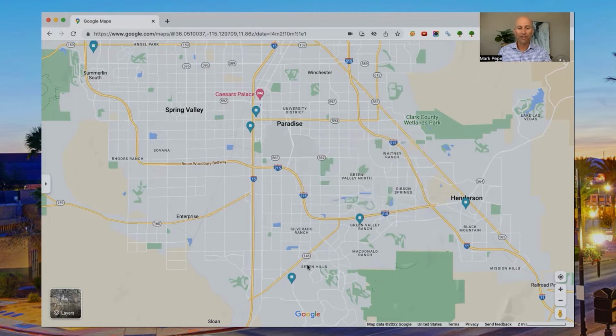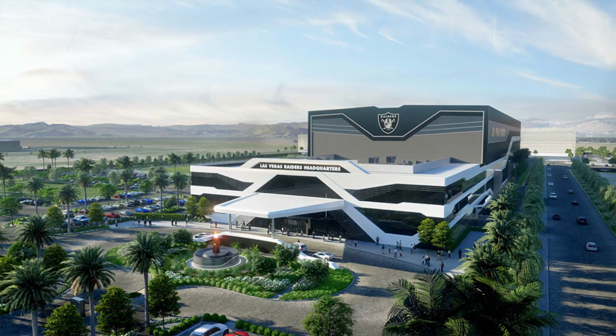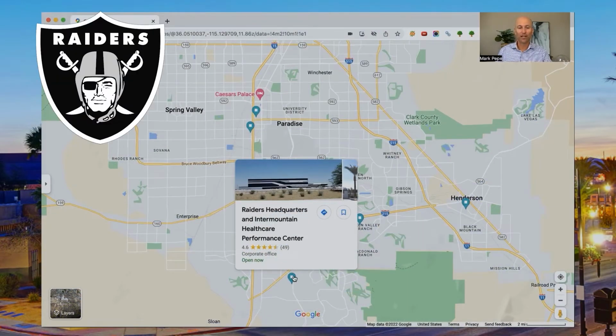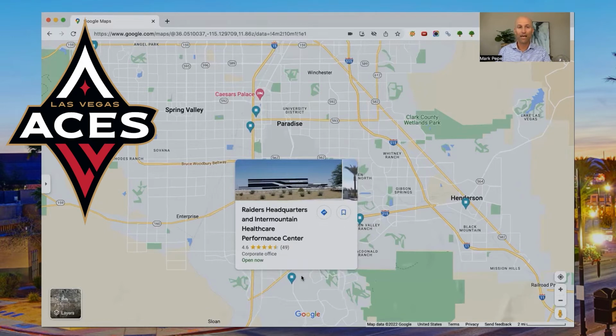Next, we have the Intermountain Healthcare Performance Center, which is a protected facility and world headquarters to the Las Vegas Raiders, located right off of Executive Airport and Raiders Way, right here in West Henderson. The facility is only a couple of years old. Their practices are closed to the public, but a few times during the season, they will open it up. So it's a great time to check out that wonderful new facility that the Las Vegas Raiders call home. Right next door to the Intermountain Healthcare Performance Center is going to be home to the Las Vegas Aces of the WNBA.